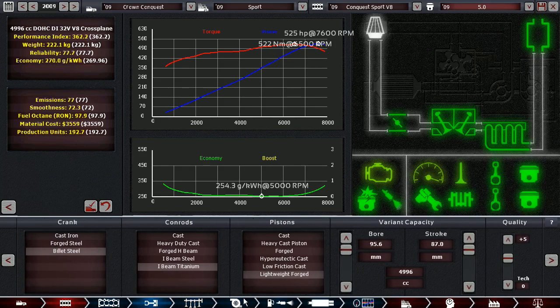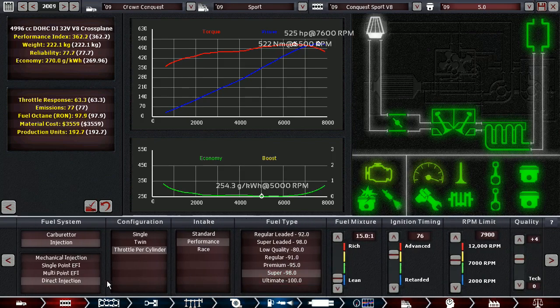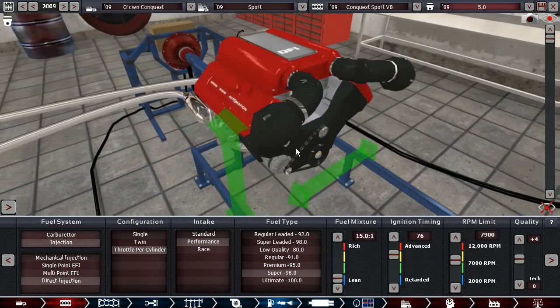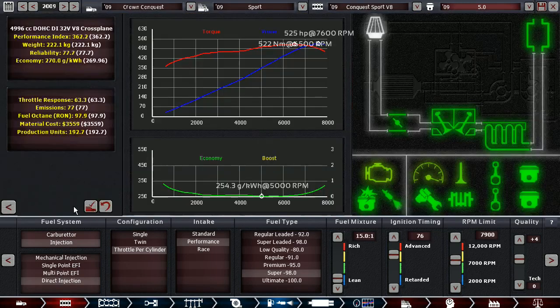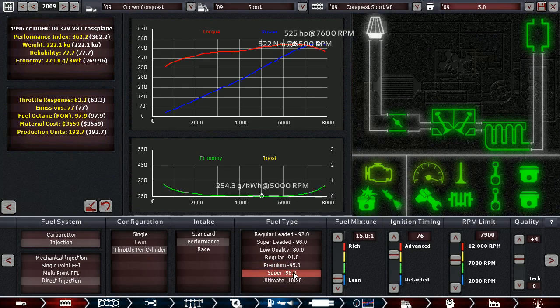And more quality in the bottom end, as well as more quality than all the other trims. More aggressive cam and VVL profile too, which also brings the compression up to 11.8 to 1. Still naturally aspirated, throttle per cylinder on the direct injection. Performance intake, so really making some power here. Still all the way leaned out, and then running on 98 octane fuel rather than 95.